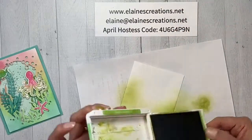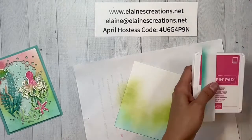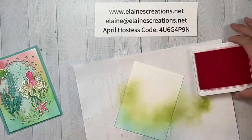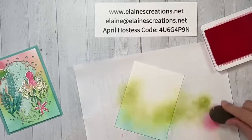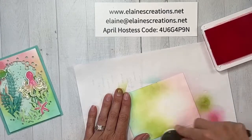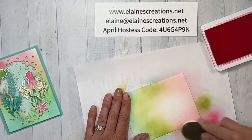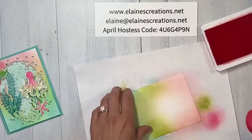Okay, and then my last color is Polished Pink. And I've got these little things that I'm gonna tape off for later. So I've got some Polished Pink. This is such a fun color to do with these two colors. So I'm gonna put some Polished Pink on the top. And you notice I'm not really going into the middle because we're gonna cut the middle out with the dies.